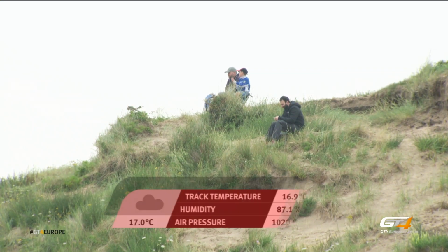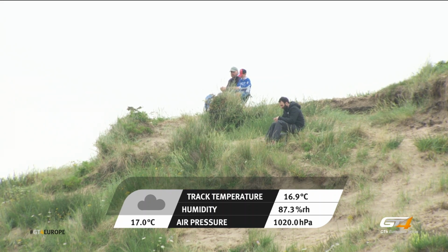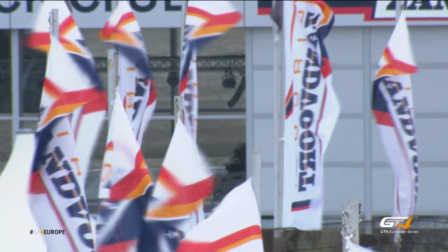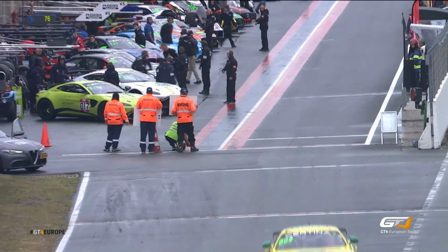Fans already sitting up high in the dunes around this fantastic old circuit. When I say old, I mean historic, but as you can see, track temperature not yet 17 degrees. That's considerably less than when they last went racing in Italy. But for a lot of the teams, it's their home race. A great deal of Dutch interest in the GT4 series and a wonderful spread of manufacturers, cars going out onto the circuit.